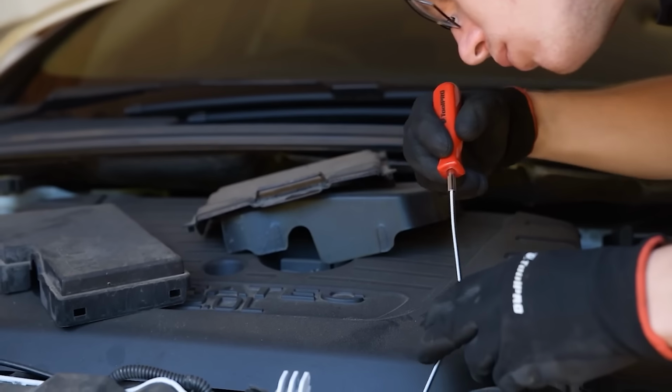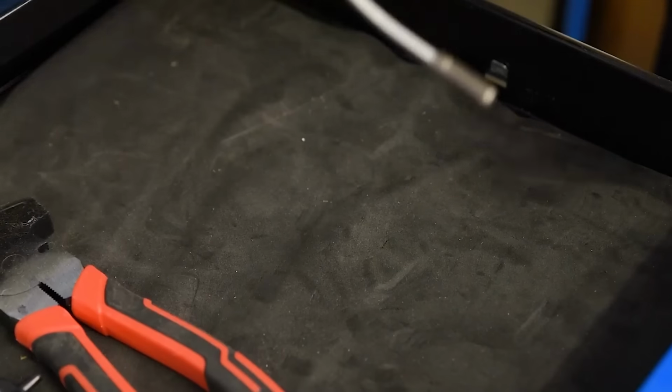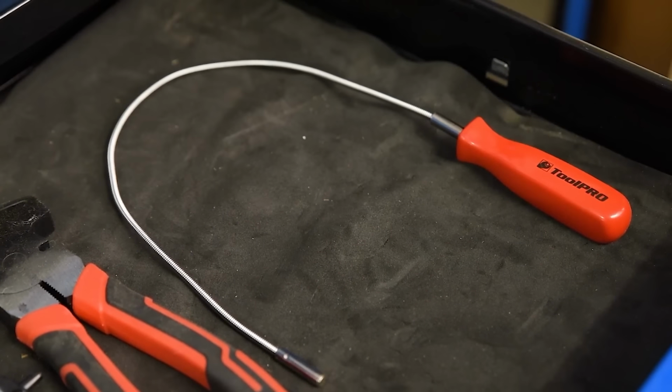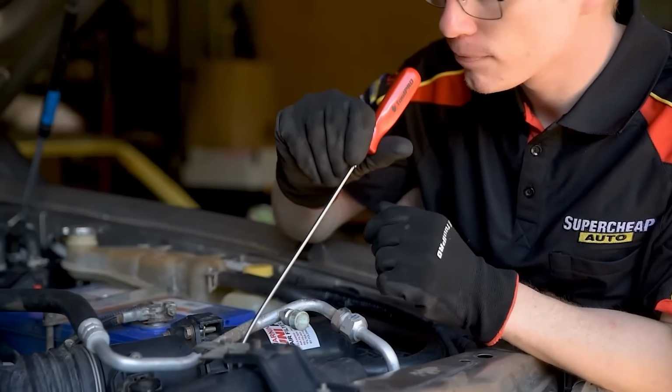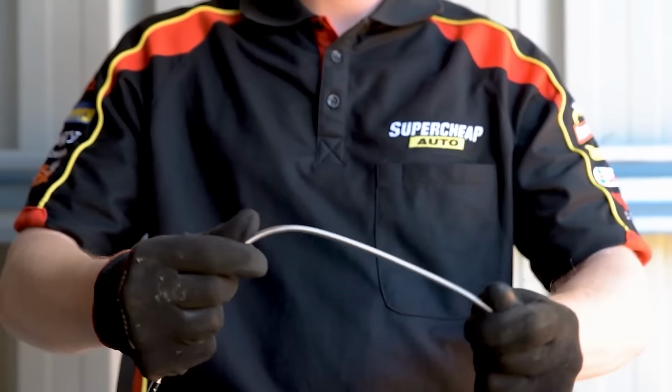The tool's handle is made of molded plastic for a comfortable grip. Just make sure not to drop the magnetic pickup tool itself, as it costs $23, much more than some bolts.